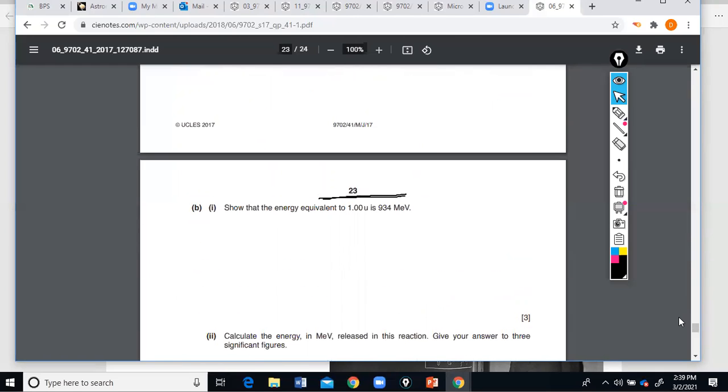All right, show that the energy equivalent to one unified atomic mass unit is this many mega electron volts. This might be within reach of some students in this class right now. So we want to calculate the energy of this mass. If the equation E equals mc squared comes to mind as a helpful one, that's the most important first step. The rest is conversions. So if we've got one atomic mass unit, we know that that's equal to 1.66 by 10 to the negative 27 kilograms.